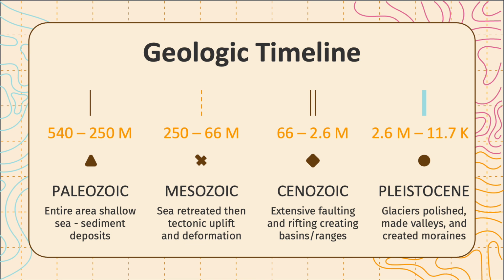After this modern geography of the Great Basin was set, however, the Ice Age played a huge role in the weathering of the landscape into its existing appearance. Glaciation played a crucial role in shaping the landscape during this Pleistocene time period, 2.6 million to 11.7 thousand years ago. Glaciers carved out valleys, polished rocks, and left behind moraines and other glacial landforms.